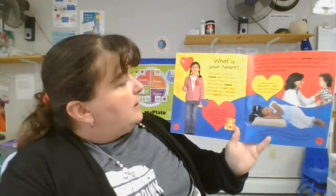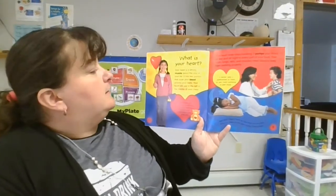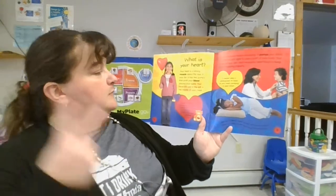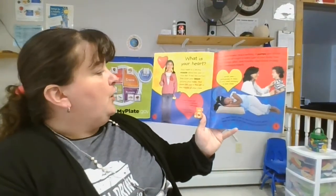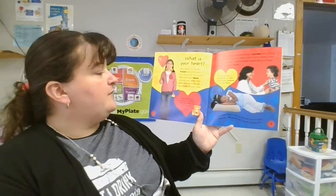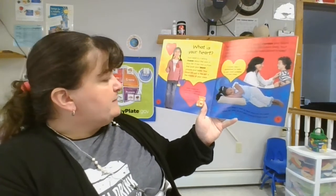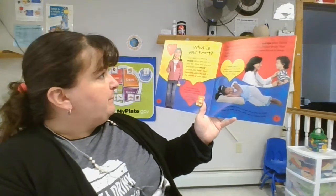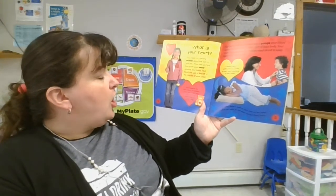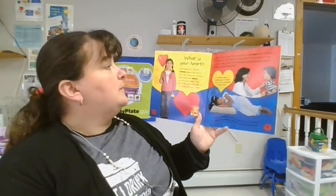What is your heart? Your heart is a strong muscle about the size of your fist. It has two pumps that push your blood around your body. Your heart sits just to the left of the middle of your chest. Heart shapes are everywhere on balloons, cards, and cuddly toys, but your real heart looks different.